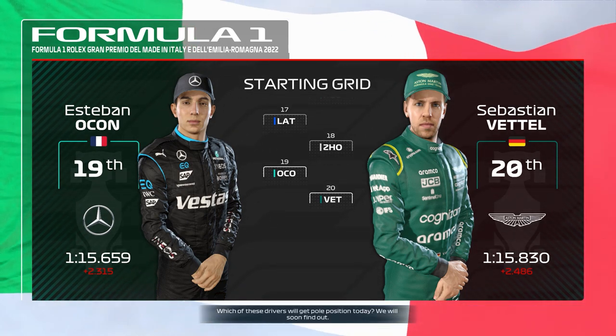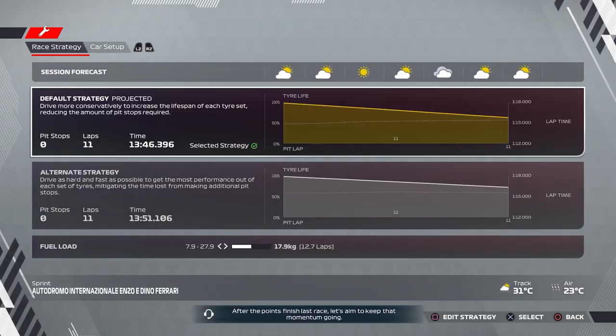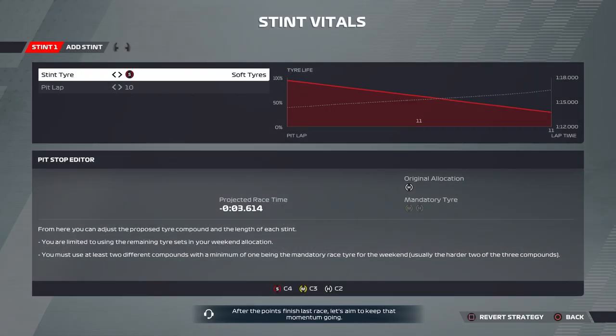Which of these drivers will get pole position today? We'll soon find out. After the points finished last race, let's aim to keep that momentum going.